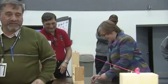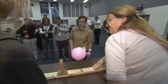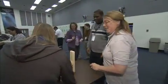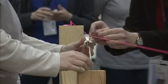The past day and a half, they've really learned about the science. Today, they're learning about the engineering and the engineering design process. And what we're trying to do with this week is give them activities and have them actually do activities that they could easily take back to the classroom.